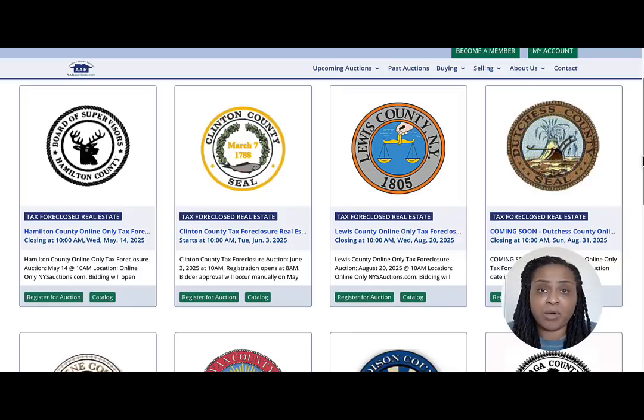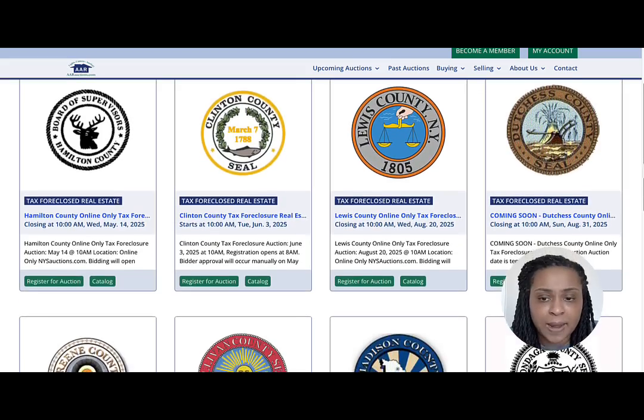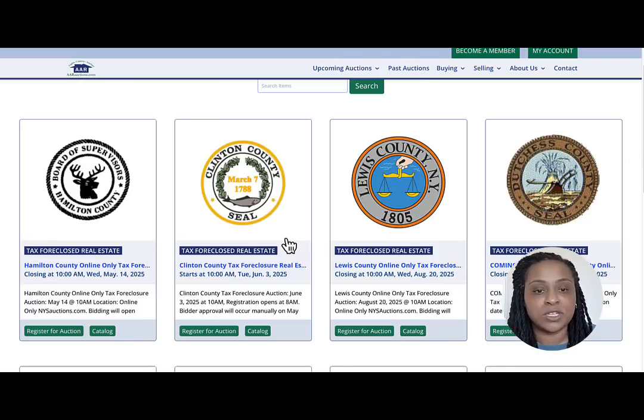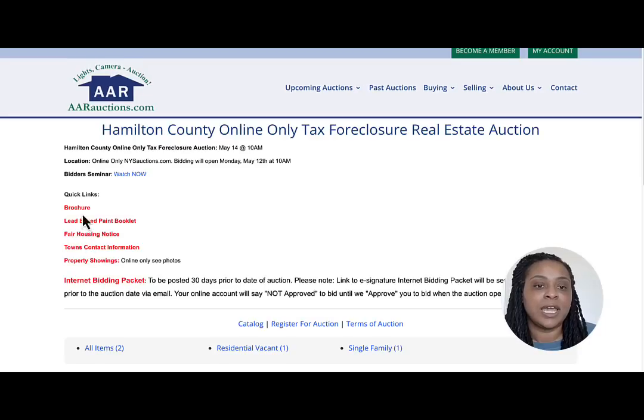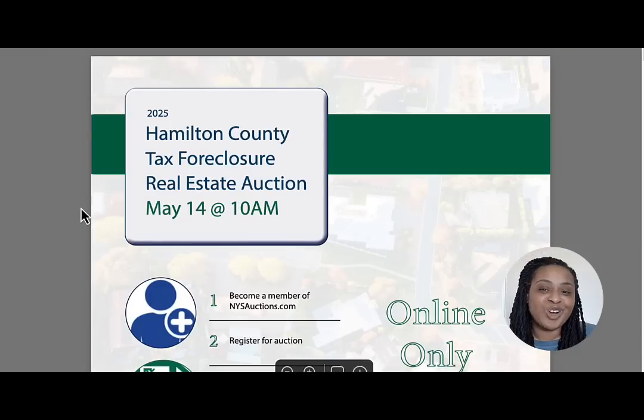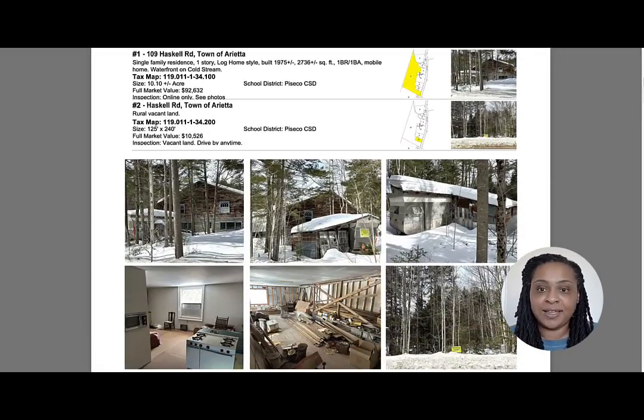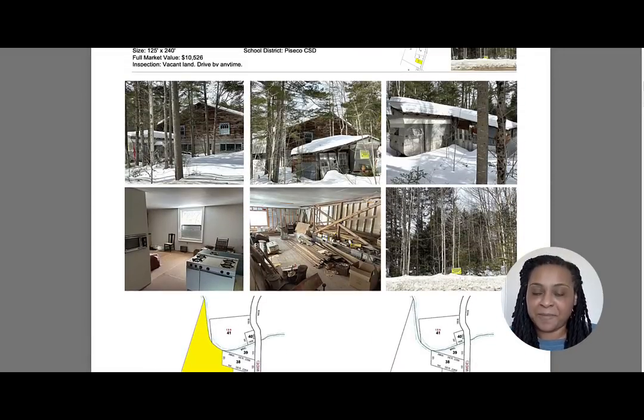And I break that down in my course too, tax deed, the pros and cons to a tax deed state versus a tax lien state. So you identify where you want to invest and why, right? So yeah, this is what I wanted to tell you here. So this is an auction May 14, 2025. You can click catalog and you can click this brochure here. This brochure is awesome because it actually gives you visuals. It gives you like what the property looks like, different pictures, different information, how you can pay.